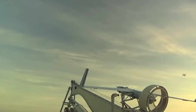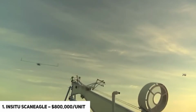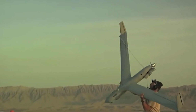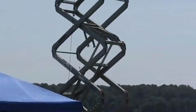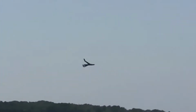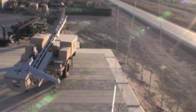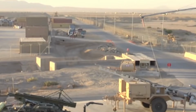ones around. Number 1. The In-Situ Scan Eagle, priced at $800,000 per unit. This is a small, low altitude but long endurance drone for reconnaissance. In addition, it helps the military with search and rescue, border control and battleground damage monitoring. Its wingspan is over 10 feet and flight life is more than 24 hours. You can expect it to fly up to 20,000 feet at a maximum of 92 miles per hour horizontally.